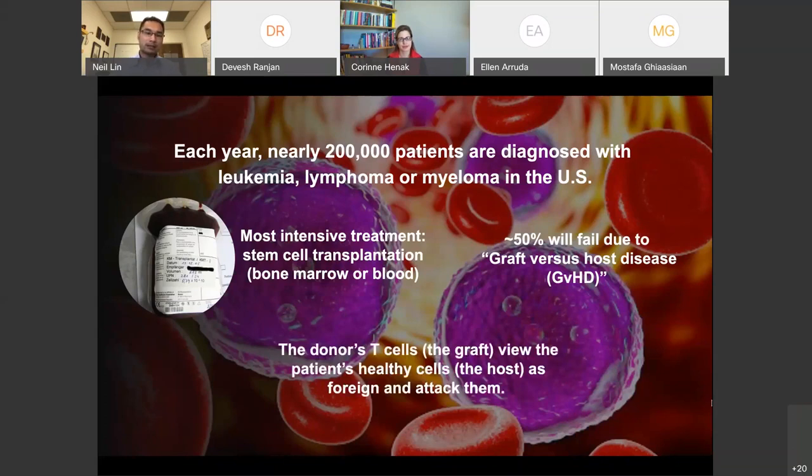GVHD basically is when the donor cells, T cells, which is the graft, view the patient's healthy cells as foreign, and they feel like they need to attack them, right? So if you have this complication, it's very likely that the transplant is not going to work. And you can probably also see similar problems in organ transplant or heart surgeries. So these are very common immune-based diseases or complications that you see.